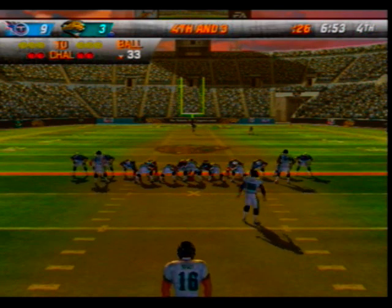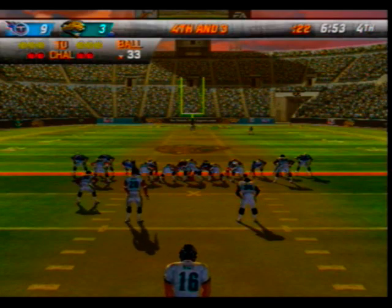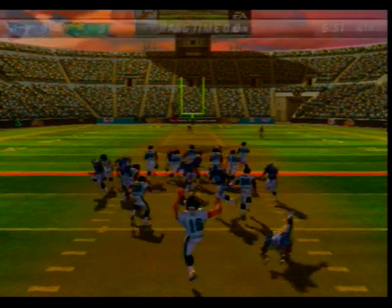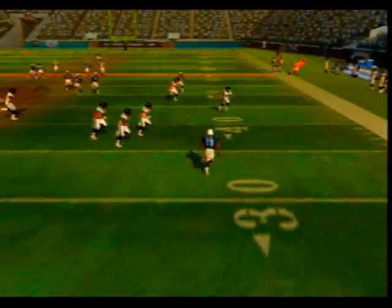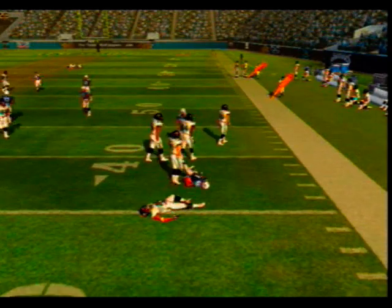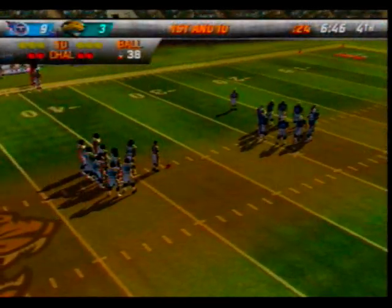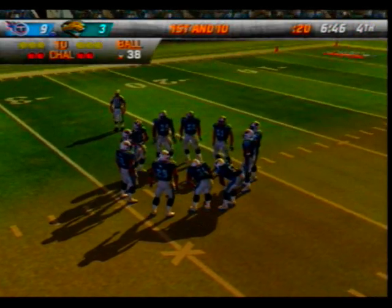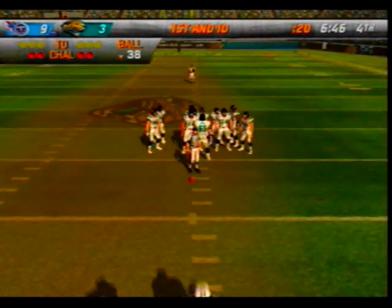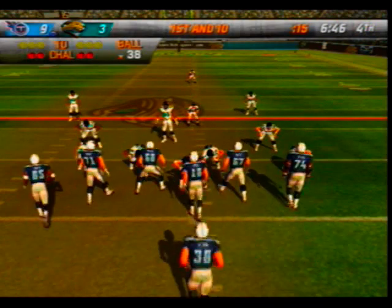Number 19, looks like he's ready for the return. From the 33-yard line, can't bring it. 32-yard line, return for a gain of 4 yards. So they have first and 10 here, on the 38-yard line.